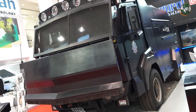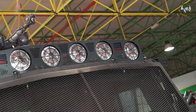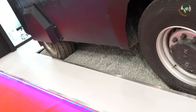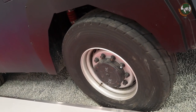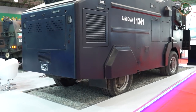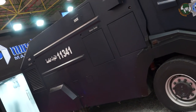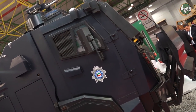Thanks to its 300 horsepower engine, 4x4 suspension system, and fully automated transmission system, it shows very high mobility, not only in urban areas, but also rural areas. The vehicle has run flat tires and a central tire inflation system. The vehicle has 5,000 liter water storage capability. We have separate containers for gas, foam and dye, each with 80 liters capability. The operator is able to use plain water, or a mixture of those gas, dye or foam during the operation.